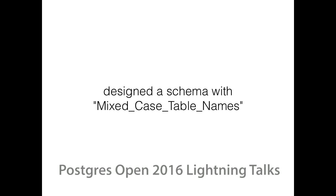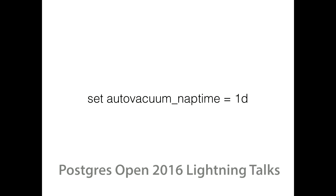Never have I ever designed a schema with mixed case table names. Yeah, that's a good idea. We highly recommend that. You should totally do that. Never have I ever set autovacuum_naptime to 1 day. We don't know who tells people that this is a good idea, but if you're here, we want to know, because this is not a good idea. We need to have a conversation with you.